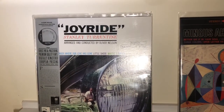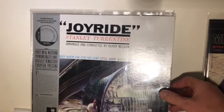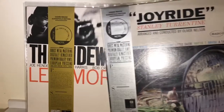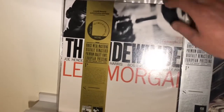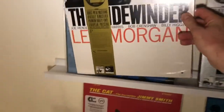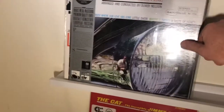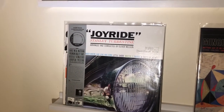These can be bought for anywhere between $25 to $40 on eBay or even Discogs, and I got Joyride by Stanley Turrentine, which is actually fantastic. The Sidewinder, and also, if I can get it out, Midnight Blue. Now these were my first forays into jazz, particularly Blue Note recordings. And although they are digitally sourced, because we are talking the 80s, they still sound really, really good.